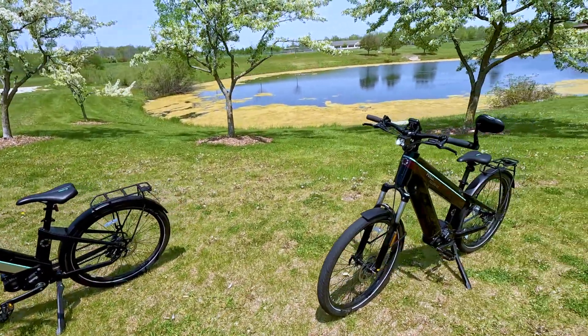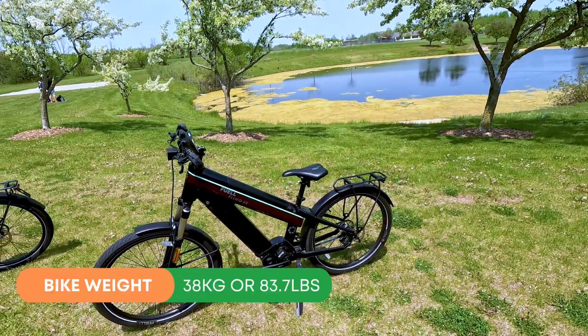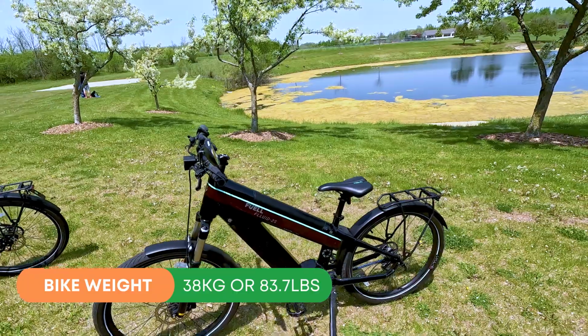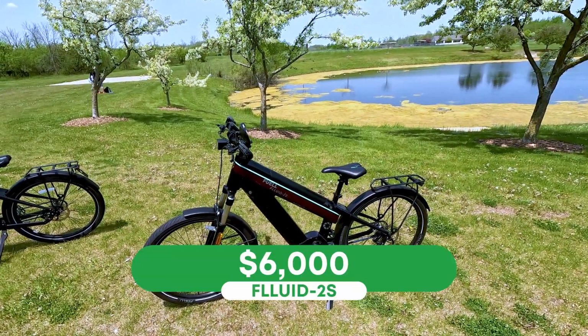And then you have the FUELL Fluid 2. This is a 2S in front of me, and that's the high step dual battery version. We'll talk a little bit more about that in a little bit. And this is going to be priced at $6,000.